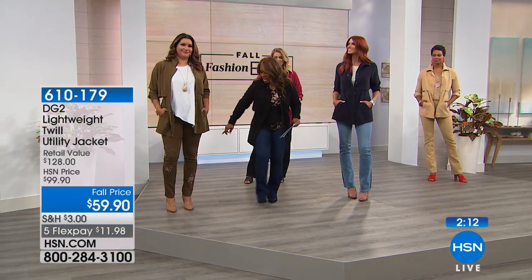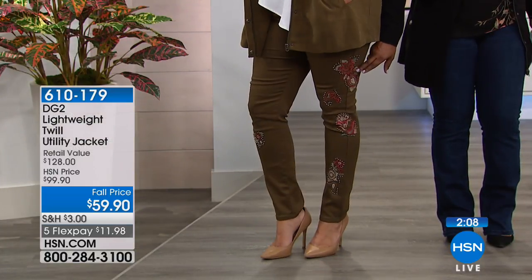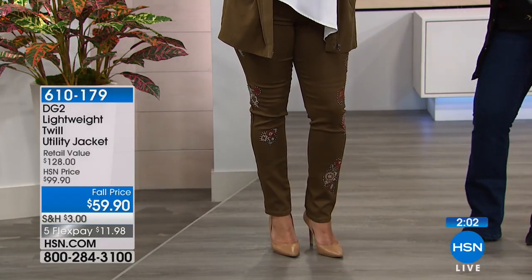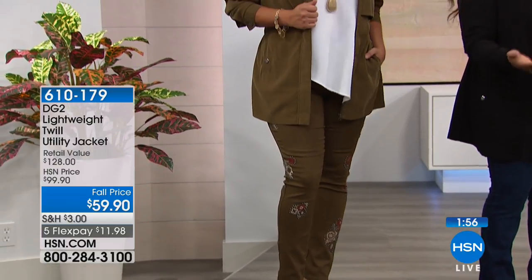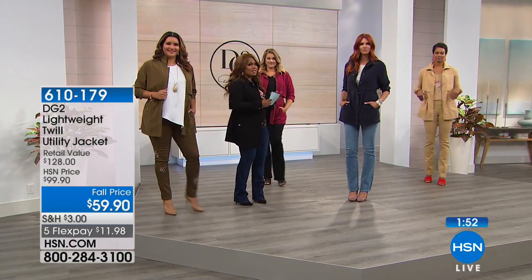Oh my gosh, and these are the pants that Siobhan is wearing. Is that a cute outfit? I can't stand it. That's so cute. What Diane does is, these pieces are so special. Look, I shop in malls, I shop online. It's so hard to find things that are unique and different and special.